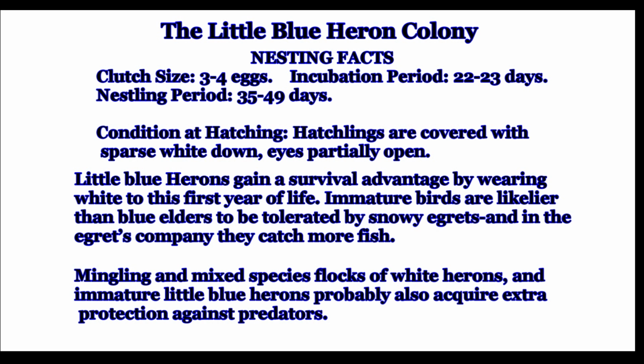Nesting facts. Clutch size, 3 to 4 eggs. Incubation period, 22 to 23 days. Nestling period, 35 to 49 days. Condition at hatching: hatchlings are covered with sparse white down, eyes partially open.